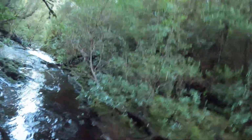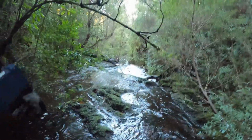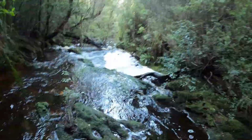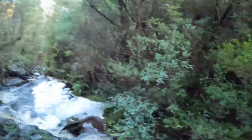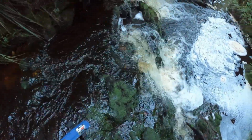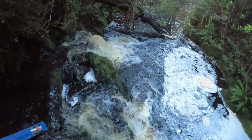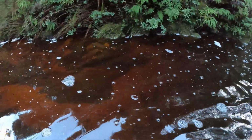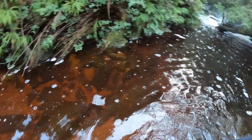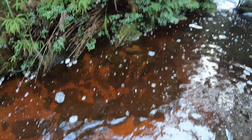Righto, just working my way down, and I've started to bump into a few of these little waterfalls, so she's starting to drop on me already. Some nice bedrock here at the base of this, below this waterfall. This is where the gold would slow down, I'd imagine. Give it a little go.